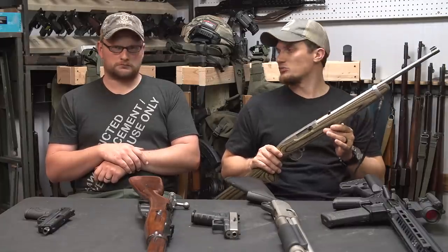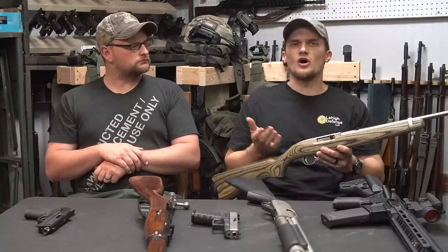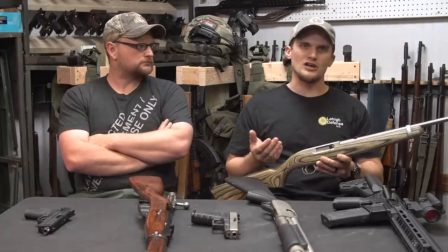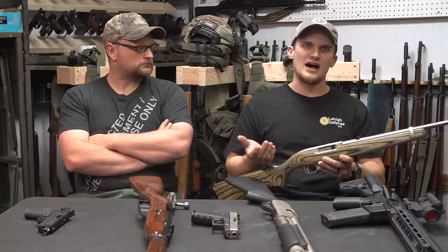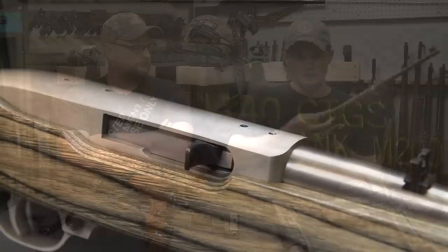.22 is an excellent platform for anyone to get started on. The recoil is non-existent. The guns have no recoil whatsoever. Ammunition is generally pretty cheap when you can find it. You can get the Federal Auto Match, 325 rounds for about $25. And you can spend an entire day at the range with that one box of ammo, and you can learn trigger control. You can learn how to use your iron sights, which this rifle does have.